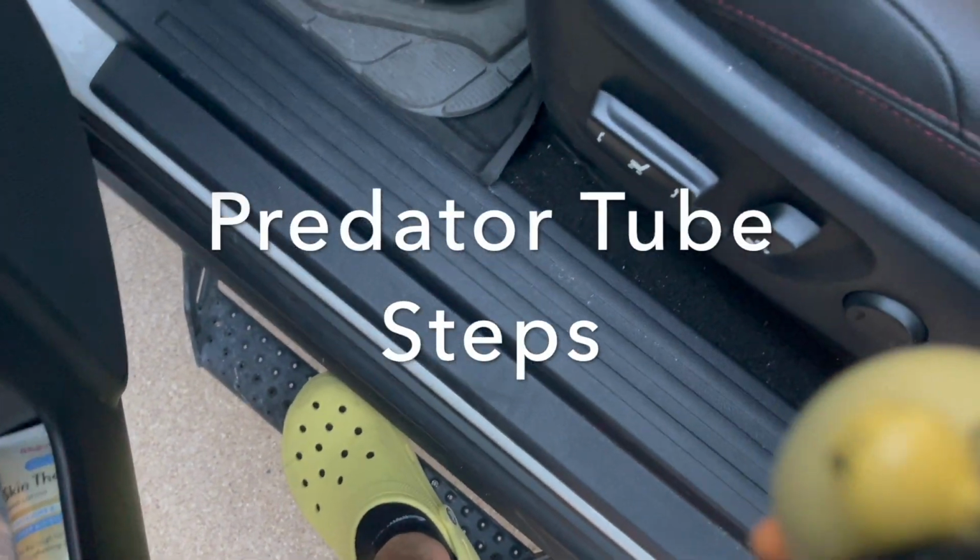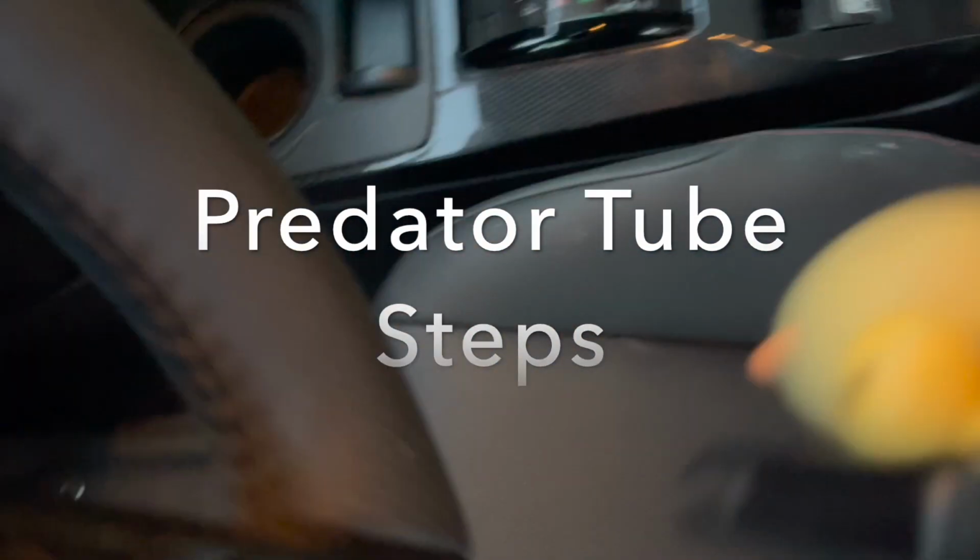I don't know if you can hear that. Let me get in the car. Oh yeah, she has these, I forgot what these runners are called. There's a name for them. And then here, let me press a button so y'all can hear. I don't know if y'all can hear that.